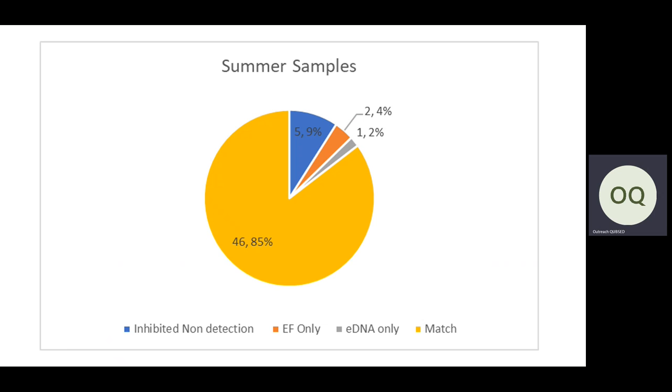What did we see? From the samples that we took in the summer, 85% gave a match: eDNA and electrofishing detected sea lamprey at that site. In 9% of the samples, though, there was PCR inhibition. So this was causing problems for the eDNA test. In other words, we might not get a detection, but it wasn't necessarily because the sea lamprey weren't there. It was because there were PCR inhibitors in the system. In 4% of cases, the crews found them from electrofishing and we didn't get eDNA. And in 2% of cases, we got eDNA, but they didn't find a lamprey using their electrofishing.